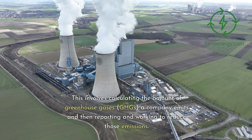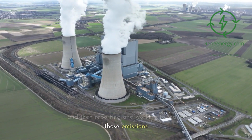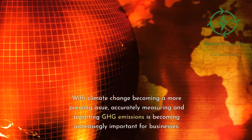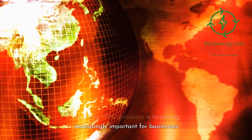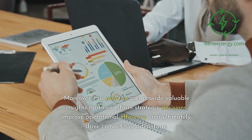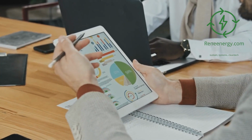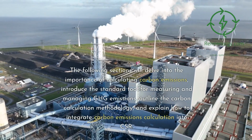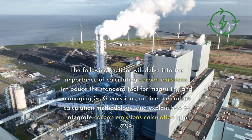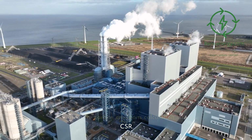This involves calculating the amount of greenhouse gases, GHGs, a company emits and then reporting and working to reduce those emissions. With climate change becoming a more pressing issue, accurately measuring and reporting GHG emissions is becoming increasingly important for businesses. Moreover, this practice can provide valuable insights that can inform strategic decisions, improve operational efficiency, and ultimately, drive competitive advantage. The following sections will delve into the importance of calculating carbon emissions, introduce the standard tool for measuring and managing GHG emissions, outline the carbon calculation methodology, and explain how to integrate carbon emissions calculation into CSR.